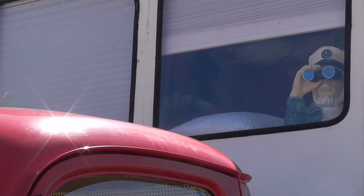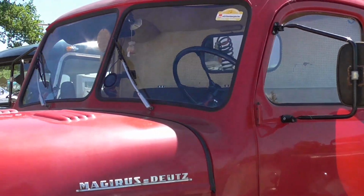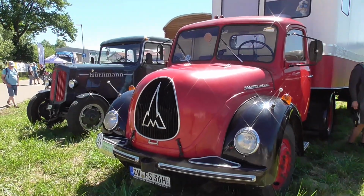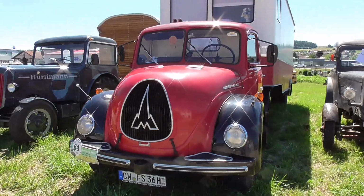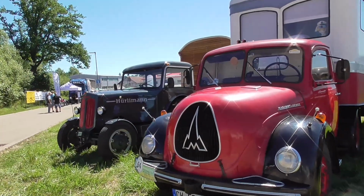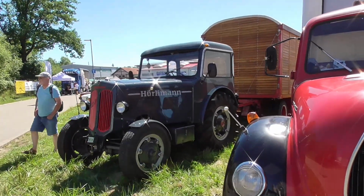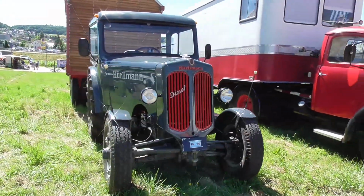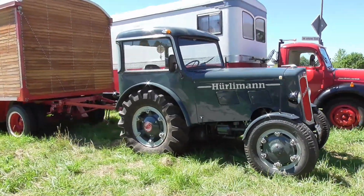So, do you remember this? Exactly. We've seen this truck at the Nebelhügel meeting. Beautiful Magirus. And here's another Juli. So, again the Juli. Very cool looking.